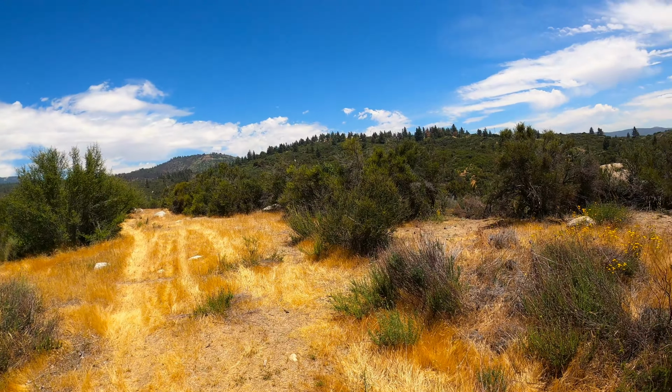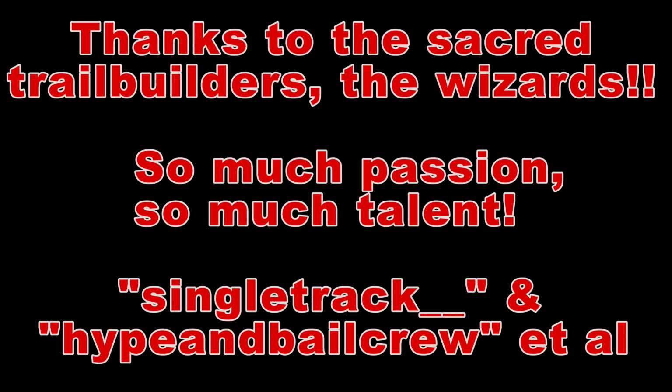Freshly worked on. Somebody scrubbed it off. Cut limbs. Amazing how these things just keep meandering up and down. Well, this has all been freshly worked on.